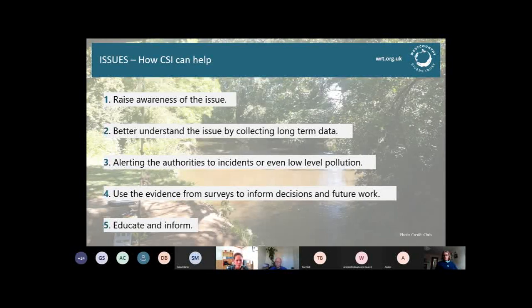So if there is anything that we think is quite a serious issue, we can report it, and we can also link it with Connecting the Culm. It's hugely beneficial that we have a project going on in this catchment. Not every catchment that we have CSI volunteers in has a project alongside it. So it's really beneficial that we can go to the Connecting the Culm team and say, can we do something about this? How can we use the project to help this out? So by just simply doing a CSI survey, that's hugely beneficial.